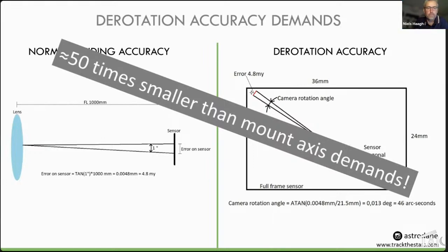So what you're saying is basically any decent derotator is not going to affect the accuracy of your captures.